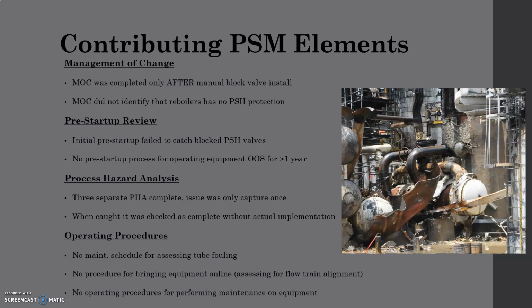The contributing PSM elements, again, management of change. It was found that management of change was completed only after a manual block valve install. Again, those manual valves that were installed after the reboilers were put in place were in a closed position, preventing the pressurized liquid propane that was cooked off from going anywhere and safely venting off or going somewhere else into the system, allowing the vessel to just overpressure.